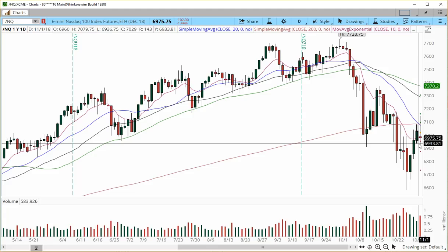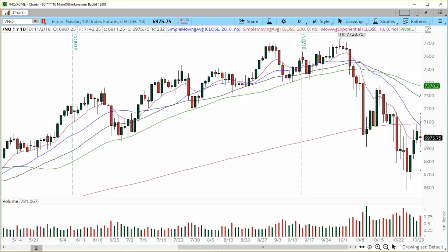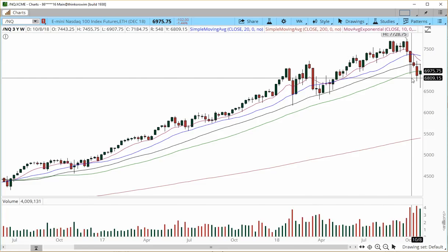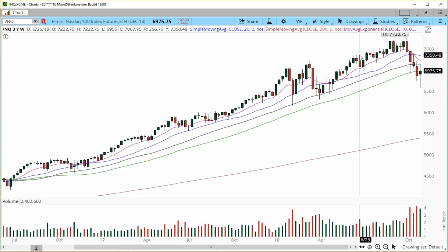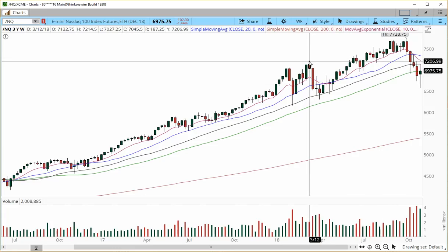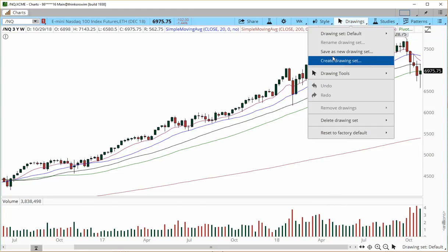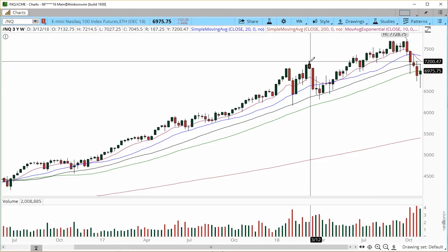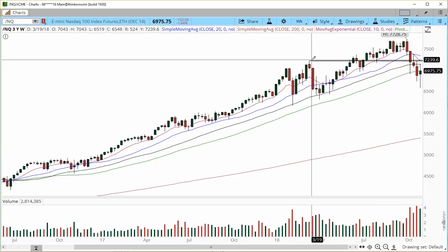Because as day traders and as swing traders, we get most of the signals from the daily charts and from the weekly charts. The weekly charts suggest that NASDAQ still has a lot of resistance at 7,200, okay? And then we're going to go back to this. Let's pull up the weekly charts, okay? And we still have a lot of resistance at 7,200. This is the 7,200 line right here, okay? Let me just pull this. Okay, here it is. This is resistance.